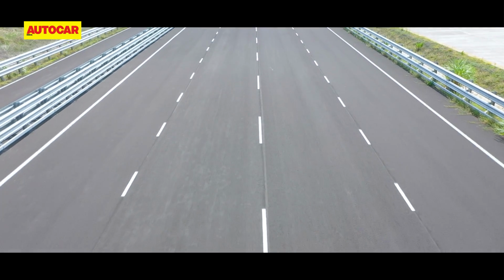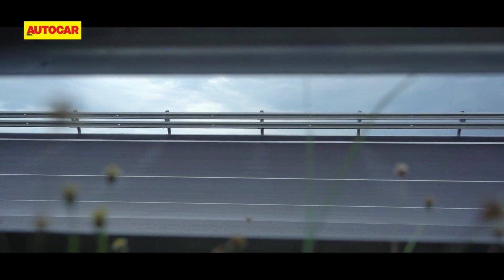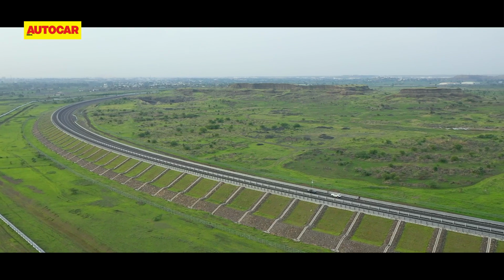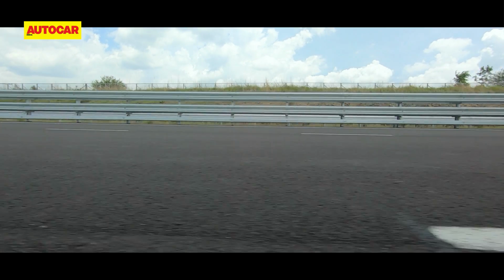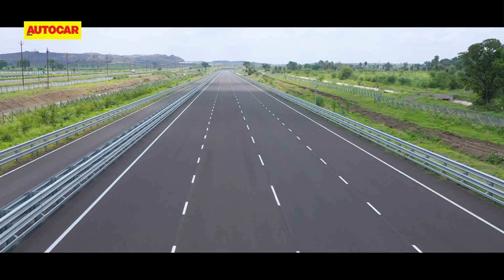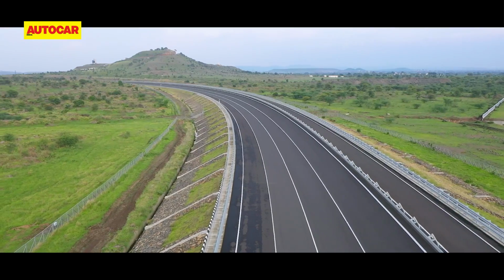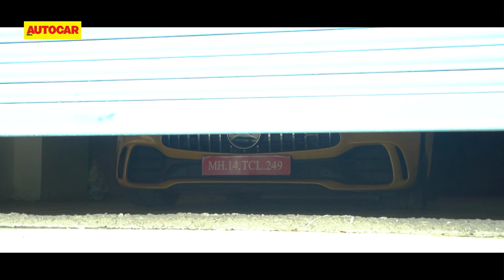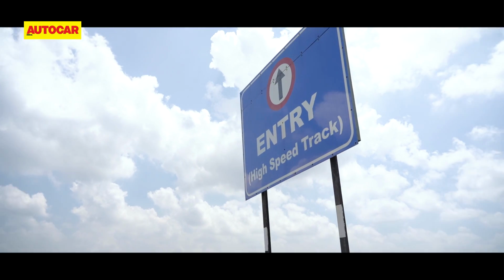11.3 kilometers of mouth-watering tarmac, 4 lanes wide, completely sealed off with 23 kilometers of fencing, 2-kilometer long straights, 2.6 kilometer long parabolic curves, zero gradient, an absolute marvel of civil engineering. This is the new Mecca for high-speed driving. With a track like this, there's only one thing to do: test a hardcore supercar to the max.